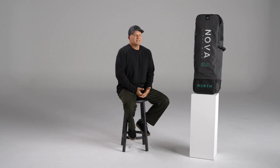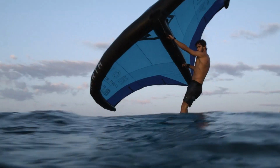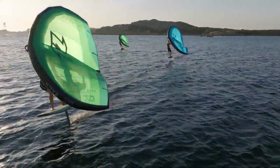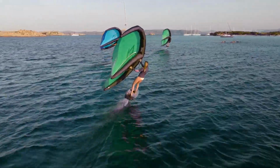We all know what it's like to have limited time in life. The forecast was solid all week, but you got to the water and it wasn't even white capping. That's why we decided to make the most powerful wing to date. The Nova Light Wind is a wing to get you up on foil in the lightest of conditions. It has power to unlock those borderline sessions, lift you up instantly, and keep you on the foil for longer.